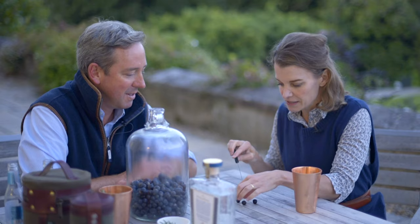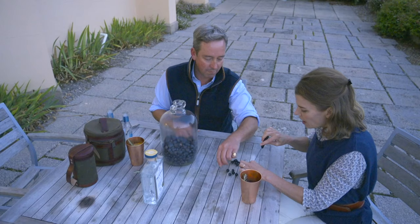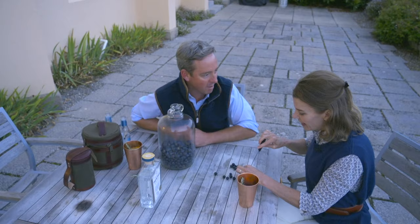Okay, what's the cheat? You throw it into the freezer beforehand, and the fact that it's super, super cold in there will break down the skins, so it will release the flavor. So I've saved you a massive task. Okay, I'm freezing it overnight. Yeah. So you can do this the quick way.